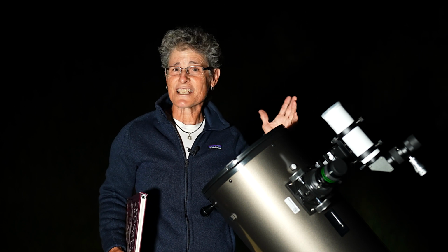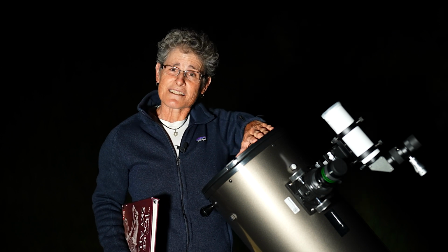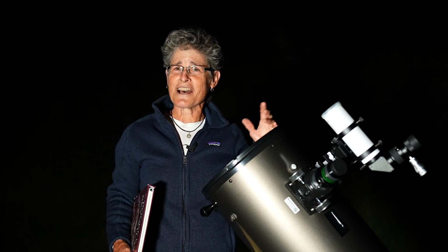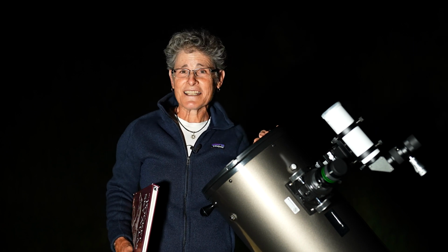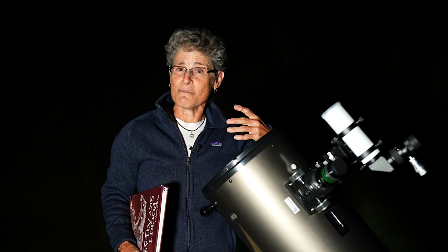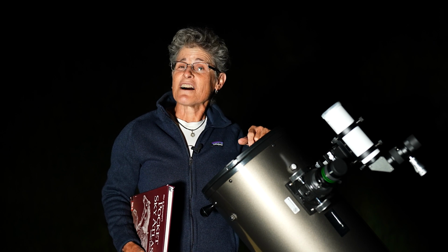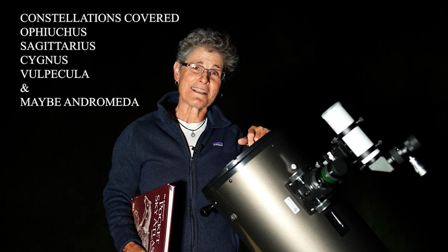In all, I've chosen 10 objects that are highly suitable for a Dobsonian telescope. My Dobsonian has a 10-inch aperture, but if you have an 8-inch, a 6-inch, or even a 4.5-inch aperture Dobsonian, you should be able to see all of the items I've selected for us to look at. I'll tell you about each object, and then I'll show you how to find them, and then I'll show you how they look to me in my Dobsonian with sketches and maybe simulations. We will be looking at the following constellations: Ophiuchus, Sagittarius, Cygnus, and Vulpecula.